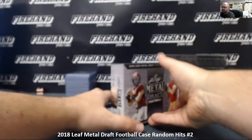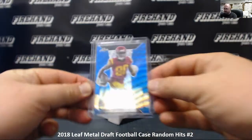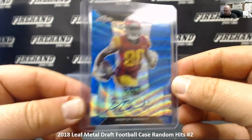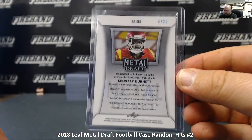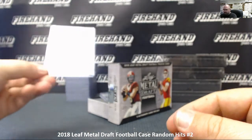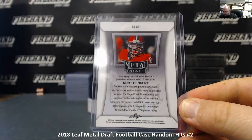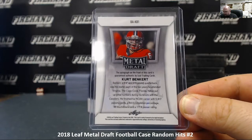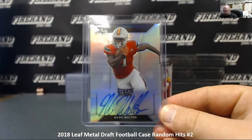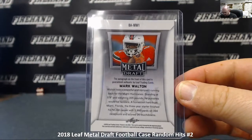Box 11. We need to start seeing some more quarterbacks here soon. Blue Wave autograph, Deontay Burnett from USC. That'd be the University of Southern California, not the University of South Carolina. Number 4 out of 20 on that bad boy. Follow that up with an autograph of Kirk Benkert from the University of Virginia. Non-numbered auto. Mark Walton from the U, running back, University of Miami. Non-numbered autograph.